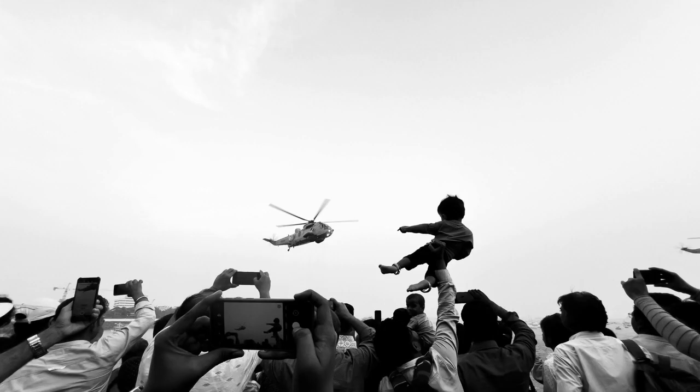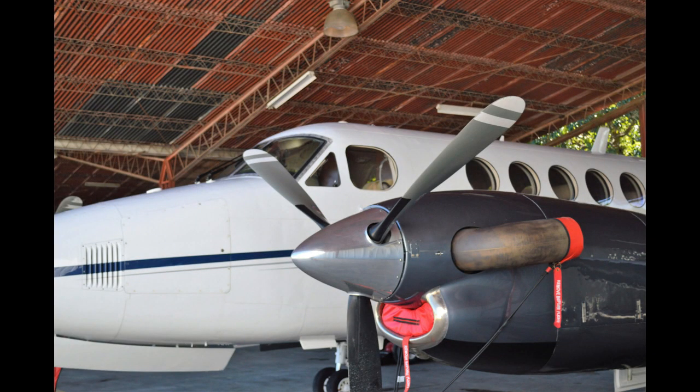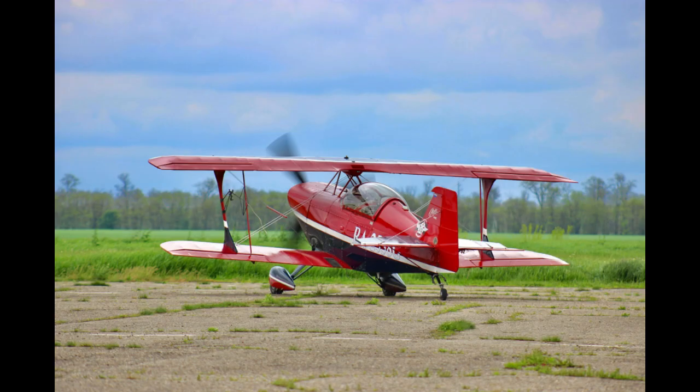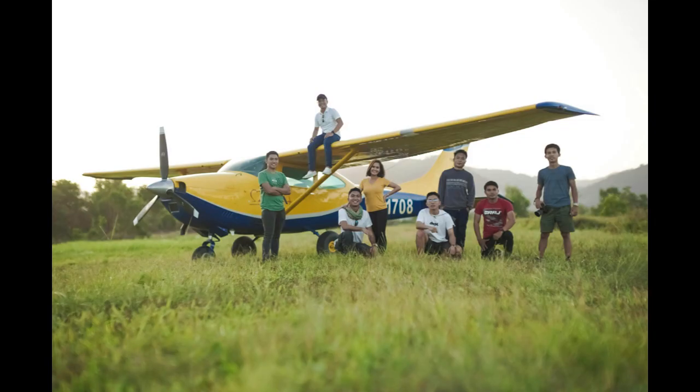9. Insurance. Obtain comprehensive insurance coverage for your aircraft, employees, passengers, and business operations. Aviation insurance is essential to protect your assets and mitigate financial risks associated with accidents or liabilities.